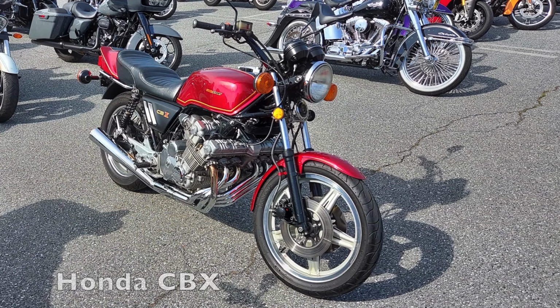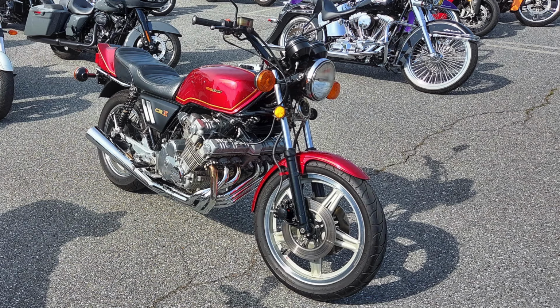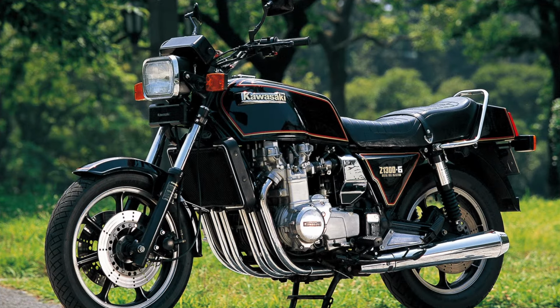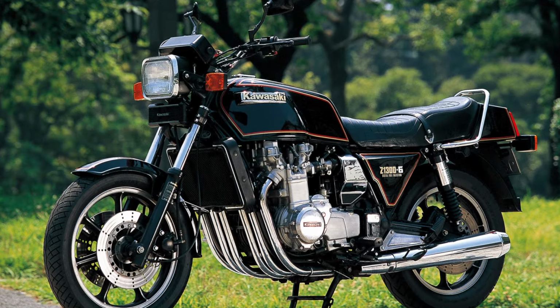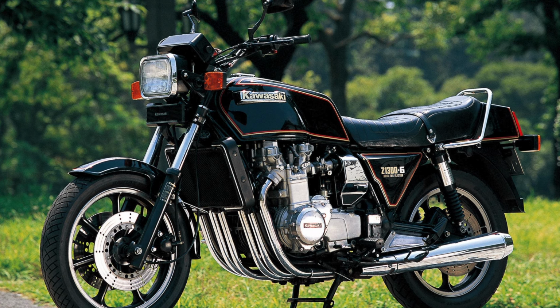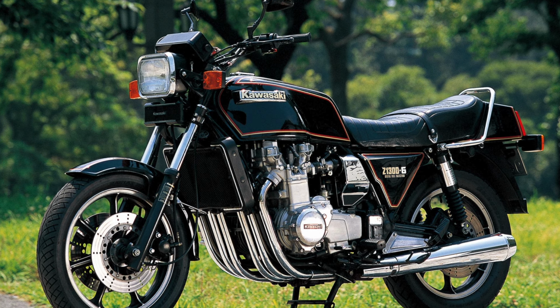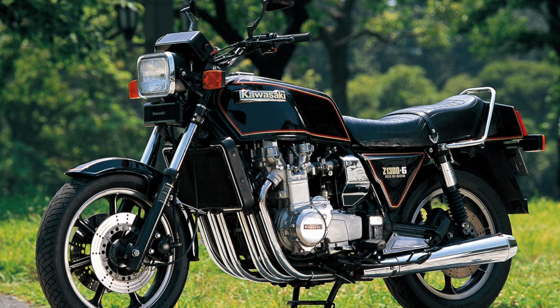The CBX was definitely designed as more of a sport standard or super bike of the time, and the KZ1300 was really designed to be a big, long-distance touring bike. At the time of its debut in 1979, the KZ1300 was the heaviest, most powerful motorcycle that money could buy.